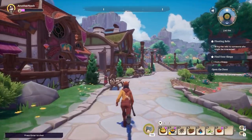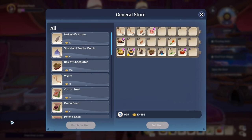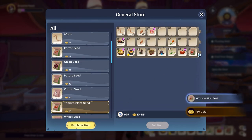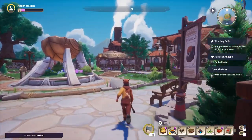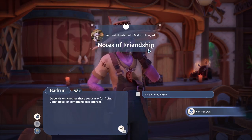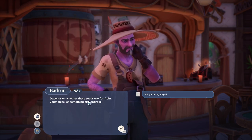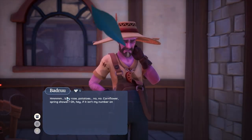I need to buy something from Zeki anyway today so I can get my coin. A Zeki coin. I do come back every single day for a Zeki coin. At least I try to. All right, I'm going to spend $80 on the tomato seed for Badru. Today's your lucky day. You got some $80 tomato seeds. Hey, notes of friendship. We got a level up. Do you have a quest for me? Yes. I'm a questing fiend, guys.